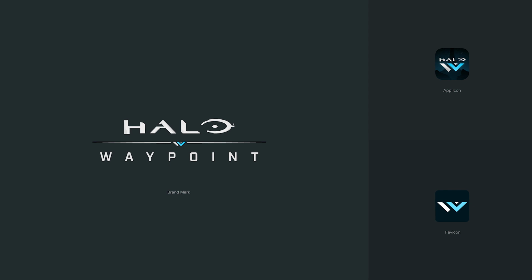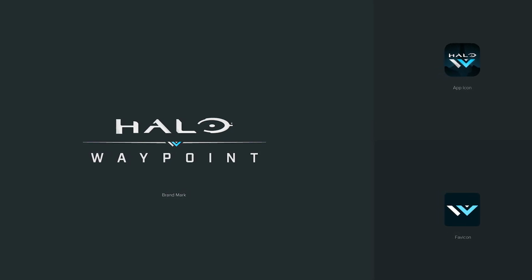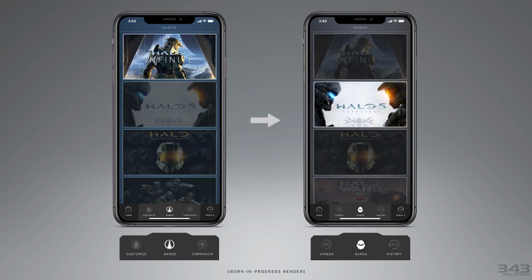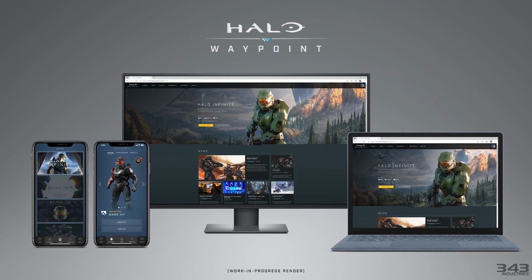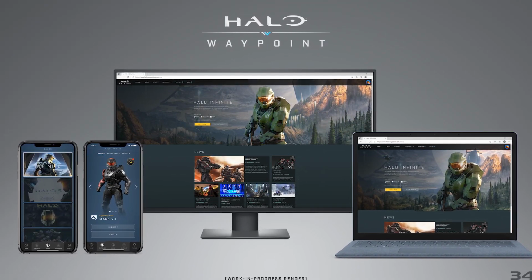Let's move on to the new coat of paint for Halo Waypoint and detailing the new companion app that will be coming to a cell phone near you. So Halo Waypoint's focus will not only be Halo Infinite, support for MCC, even Halo 5 and other games in the series will all still be there, and there'll be subtle visual differences between the games so that the themes kind of match up for each game.